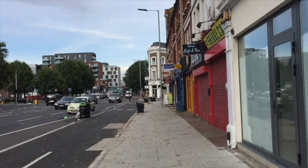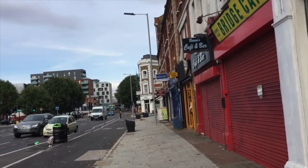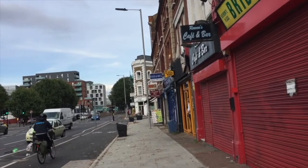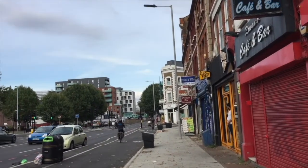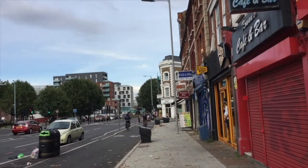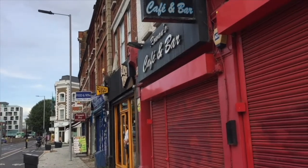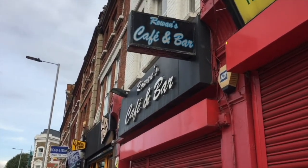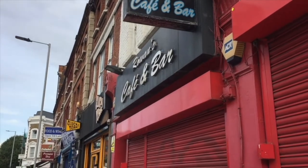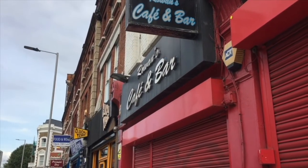That building dead centre straight ahead, the one that looks a bit like the Flatiron building in New York, but much smaller. Well, we lived on the middle floor. That was the first place Paul lived when he moved over in 2006. And also that year, Rowan's Cafe and Bar is where we had our special breakfast on the day that we had our civil partnership.